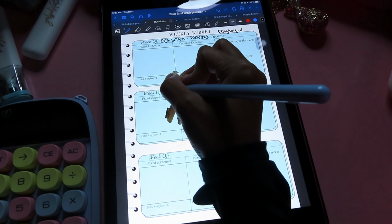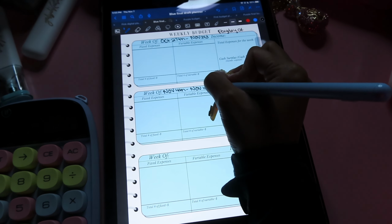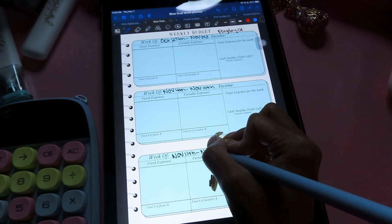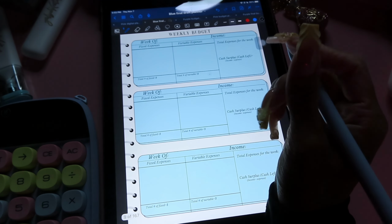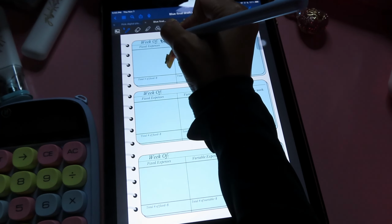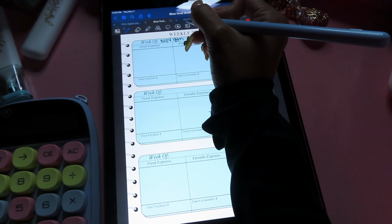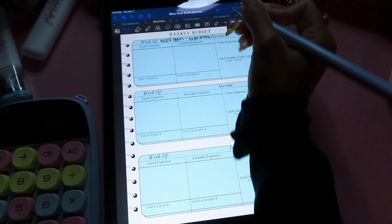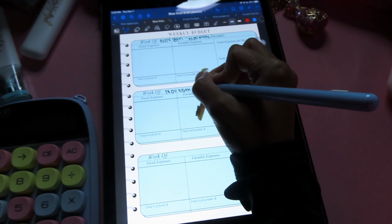The next week will be November 4th to November 10th, and November 11th to November 17th, and then November 18th to November 24th, and then November 25th to December 1st.